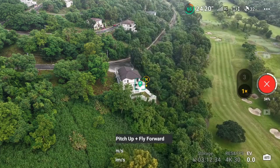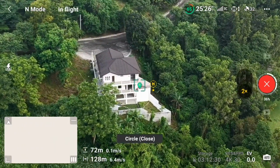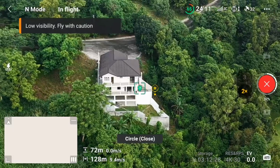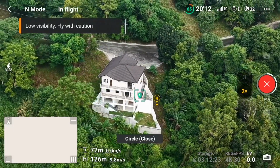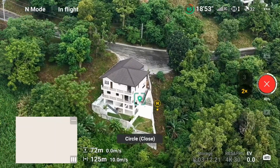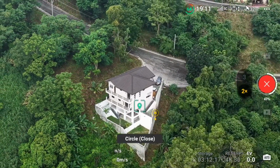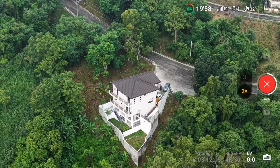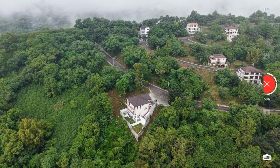Now, the dual camera system of the DJI Air 3S allows for seamless switching between lenses, enabling you to capture everything from grand landscapes to close-up shots with ease. This versatility makes it ideal for various scenarios, whether you're documenting your travels or focusing on specific subjects like people or maybe even animals.